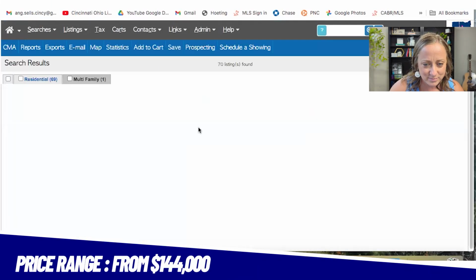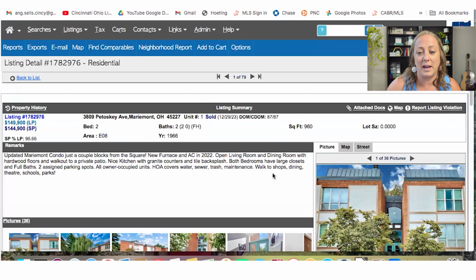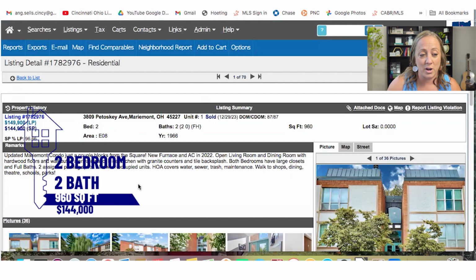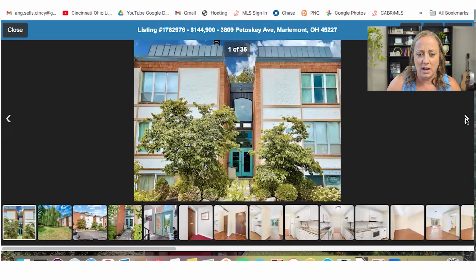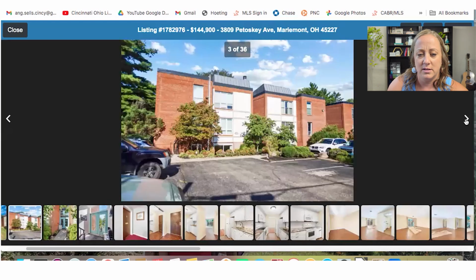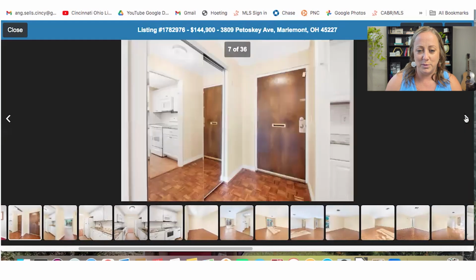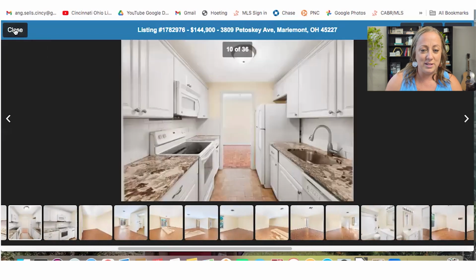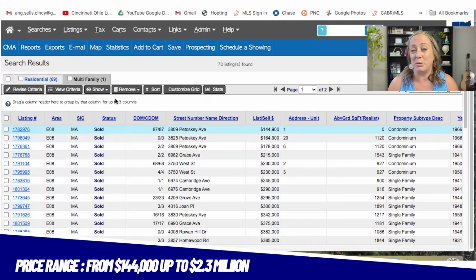So, the prices range anywhere from $144,000, which let's take a look at that one just to compare. So this is a 2-bedroom, 2-bath, 960 square feet for $144,000. This has more of a modern look to it, I would say. It doesn't have the traditional Mariemont style, but very attractive building overall. But that one is going to go for $144,000, as you can see. So, they range from that up to $2.3 million. And like I said, that biggest one was about 4,500 square feet.